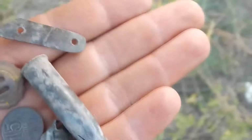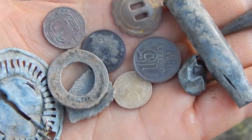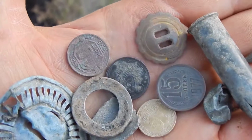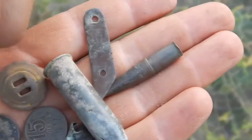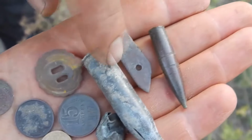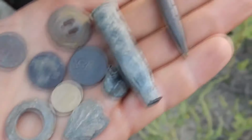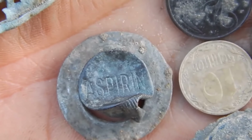Lately, nothing interesting came across to us. Therefore, now we will show you finds which we did not show you. In my palm lie a sleeve and a bullet from the times of the Great Patriotic War. Also, there are several Soviet coins of different eras, and one modern coin. Also, there is a thing similar to a stopper from aspirin.